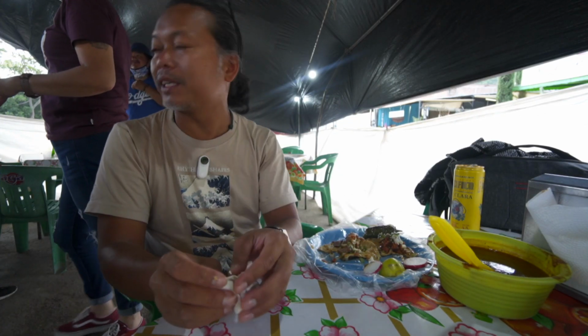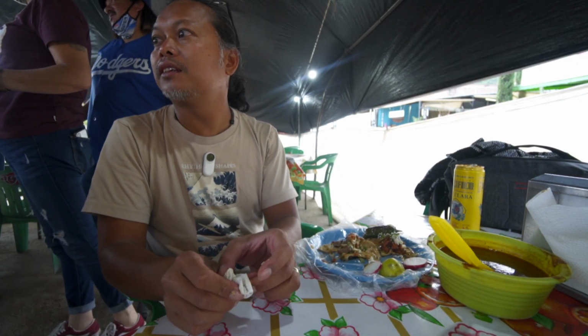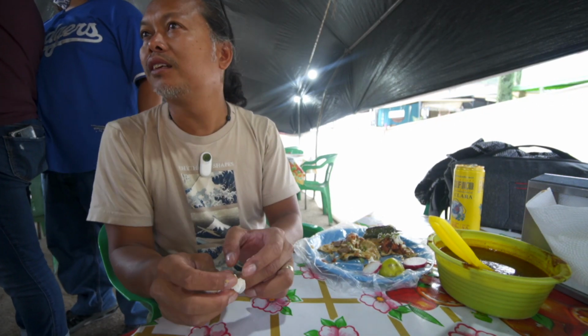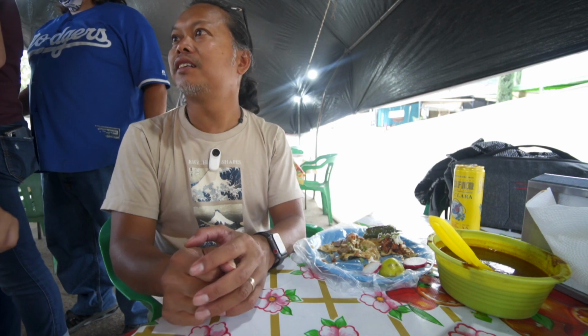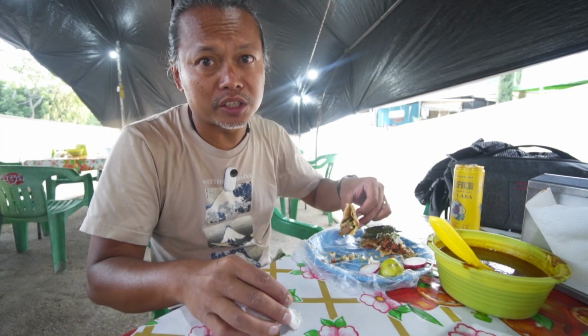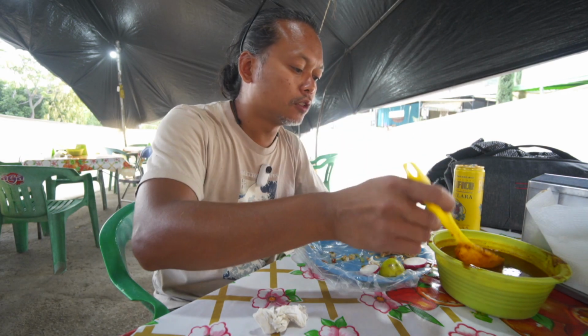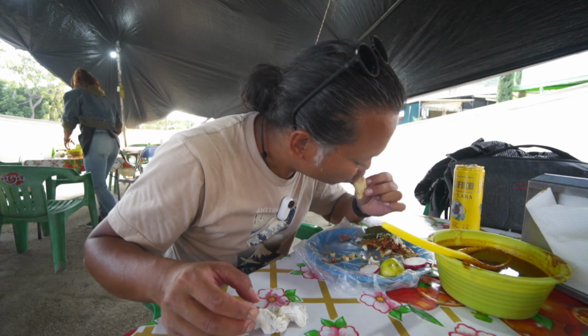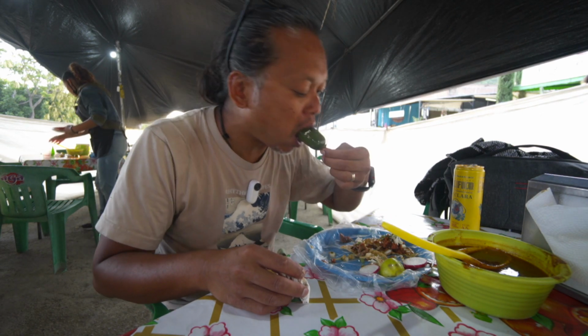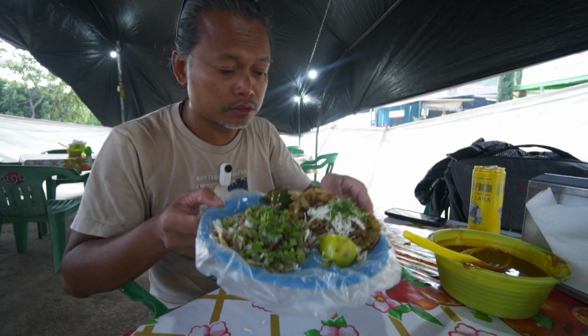Steak and cabeza. Sí. Uno, no, dos, dos tacos. Uno de steak y uno de cabeza. Sí. ¿Con todo? ¿Cuánto? Sí. I'm not sure what I just asked for, but I want some more tacos. Two more tacos.